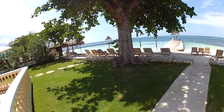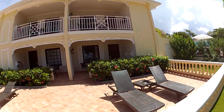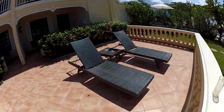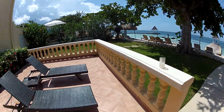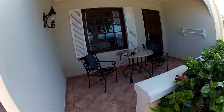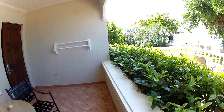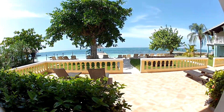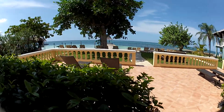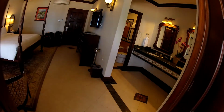Nice little island right here for us. Got a nice patio out here. Nice room, nice upgrade. Thank you, Sandals. Those are the butler suites right next to us. Walk back in. Very nice.